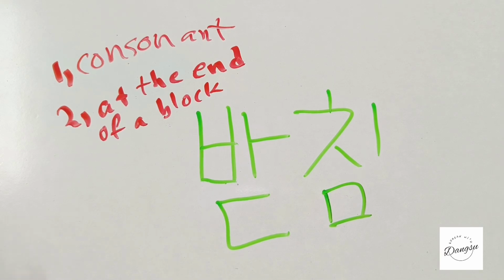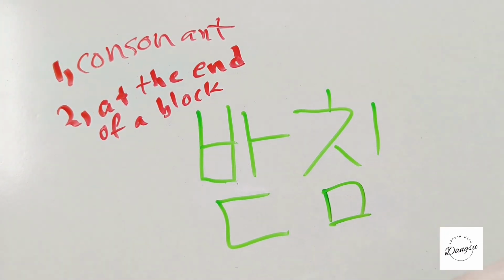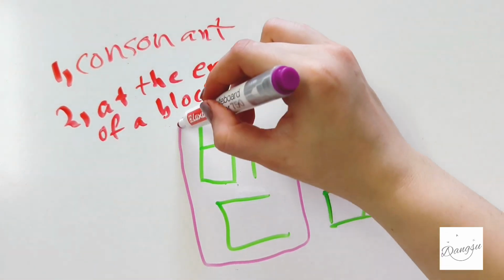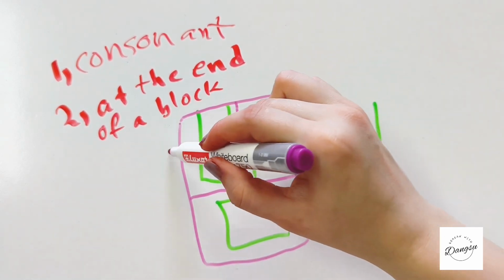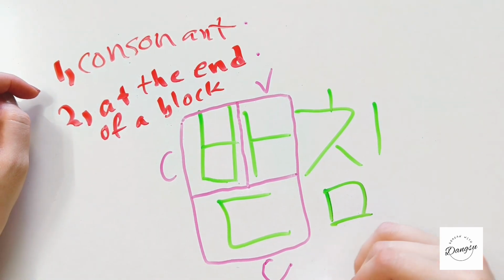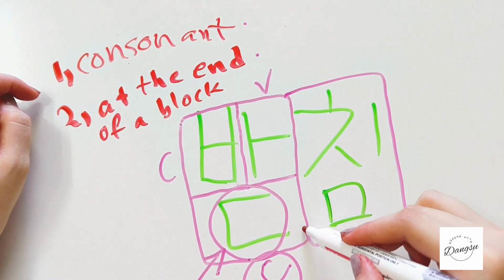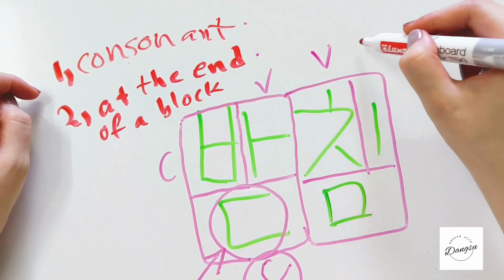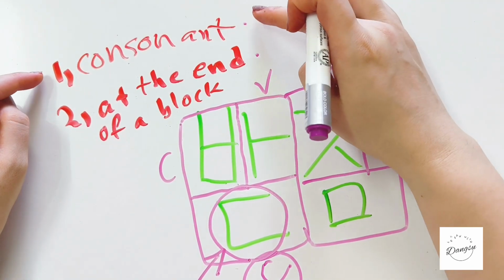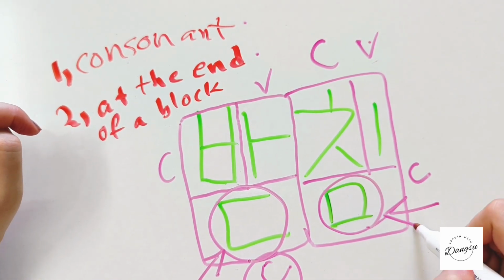So, if it's a consonant that comes at the end of a block, can you find batchims in this word? First of all, let's go through the blocks. So this is a, can you guess? Good job. This is a CVC block. So, we are going to find the consonant at the end of the block. Here it is. So, ticket here is the batchim. And this one, our second block, is also a CVC block. So batchim is a consonant that comes at the end of a block. So meme here is the batchim.